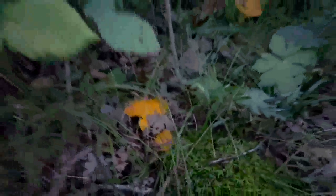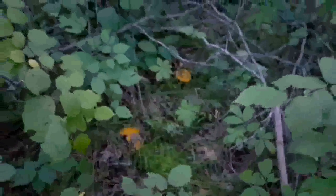And I'm about an hour and a half away from the city, so it's kind of interesting how you can find these kind of mushrooms way outside of the city. See, there's some big ones there. There's some there. And I got a late start today, so I may have to come back.